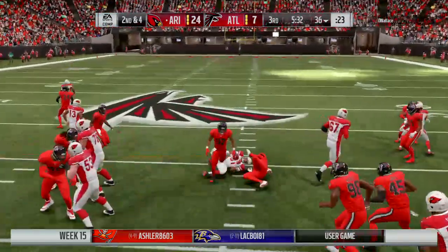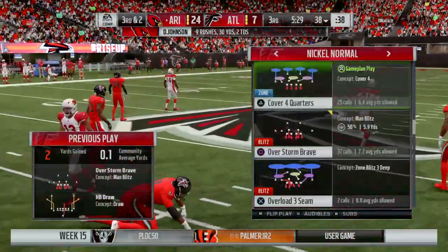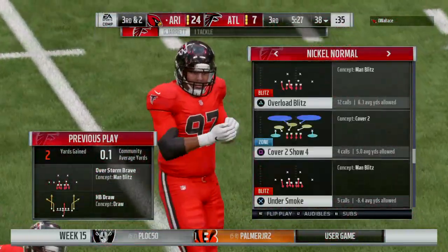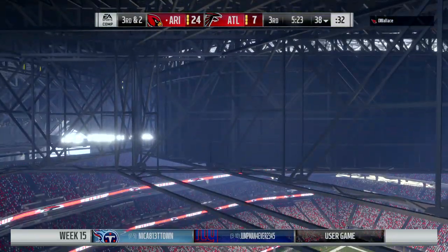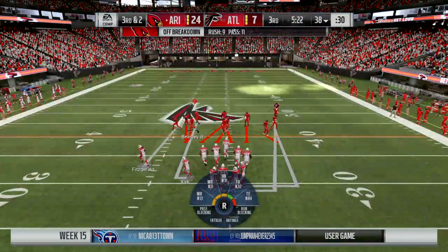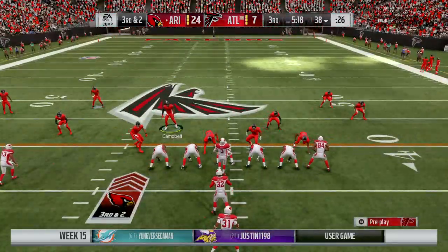Now a handoff. Johnson. And the hole closes quickly there. He gets maybe a couple up to the 38. Tough day. Tough sledding right there, and it's been that way the entire game. Not a whole lot of room to ramble for him. Yeah, you're right. It's been that way all afternoon. Didn't get a whole lot better there.